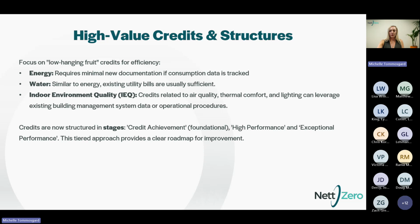Other credits I would go for, depending on what you are trying to target, of course, because different star rating levels will need different types of credits to meet their minimum requirements. But indoor environment is always a great focus, not just because you do the testing, you get the results, it's easy to compare with, and you can use the neighbor's pathway, but also because you show your tenants that you care, which I think is a great way to attract and retain them within your buildings.